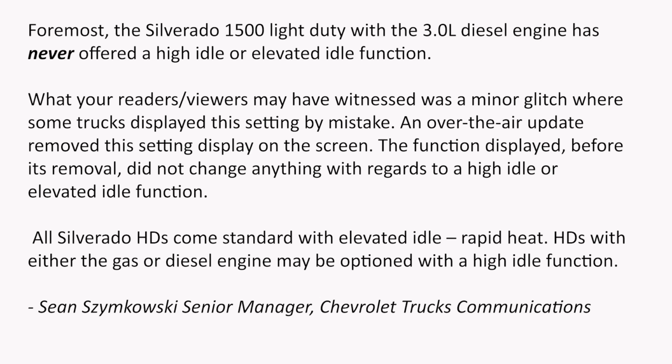He says, what your readers and viewers may have witnessed was a minor glitch with some trucks that displayed this setting by mistake. An over-the-air update, which you guys have pointed out, removed this setting display on the screen. The function displayed before its removal did not change anything with regards to high idle or elevated idle function. All Silverado heavy duties, not light duty, heavy duties, come with elevated idle for rapid heat. Heavy duties with either gas or diesel engines may be options with a high idle function.